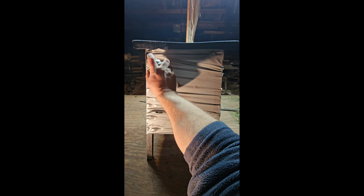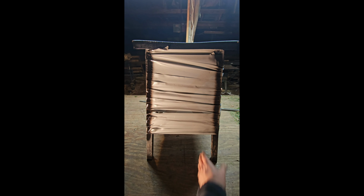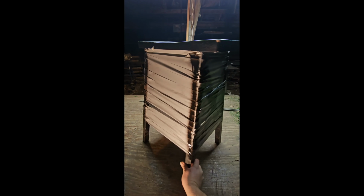Just add a little paint here. Where the legs are. There we go. That looks so much better.